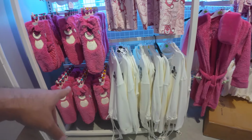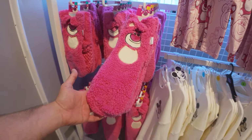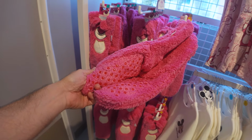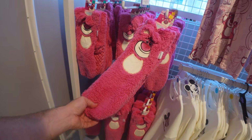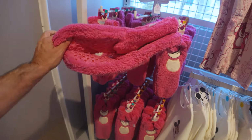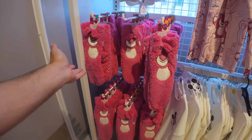More shorts, more shirts. These here are little slipper socks, extremely warm and plush as well. There's the rubber so you don't go sliding away when you're wearing them. $6. Can you believe that? Look at how plush it is for $6. I said on the stream, this would be a perfect Christmas gift for somebody. $6 for that. It's awesome.